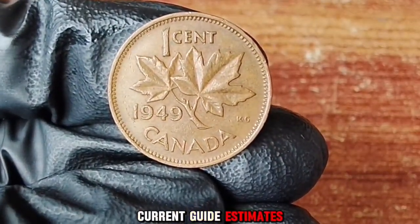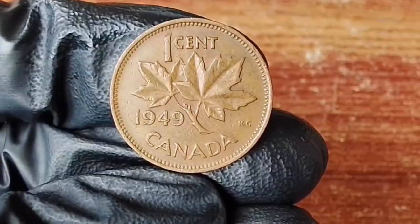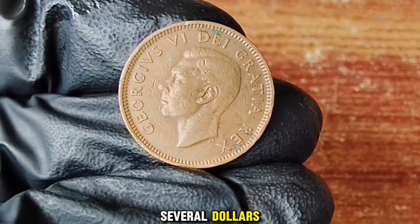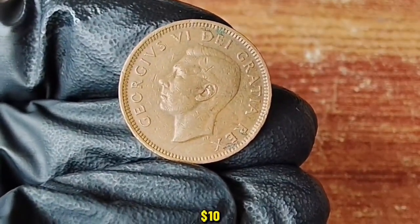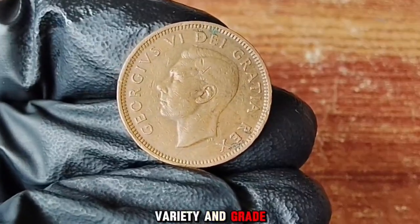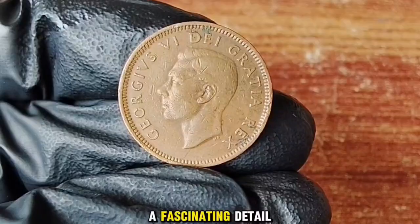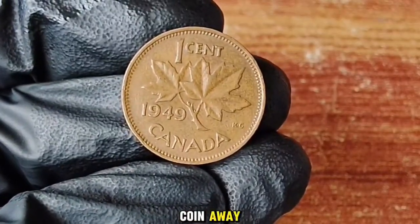Current guide estimates put ordinary circulated examples in the low dollar range, while very fine and extremely fine examples can bring several dollars, and uncirculated pieces can approach around $10 depending on the variety and grade. Those numbers may not sound shocking yet, but there is a fascinating detail that serious collectors know to check before putting this coin away.